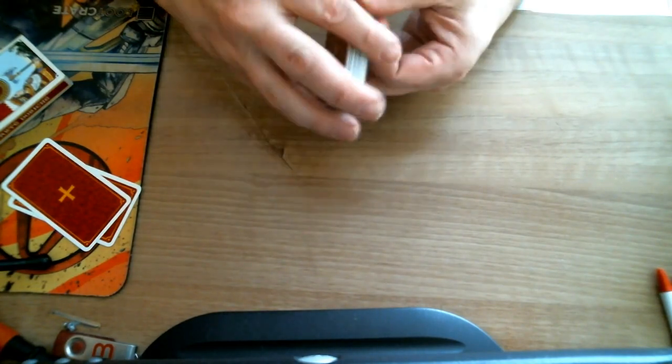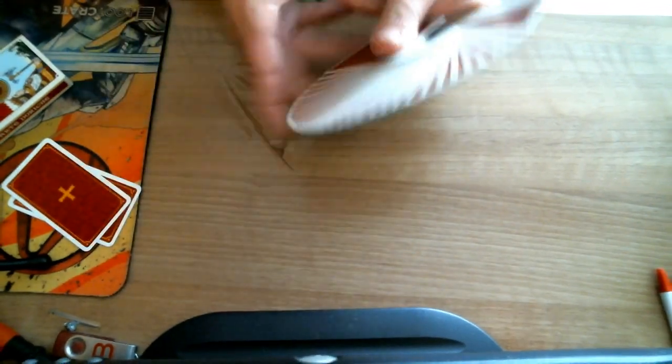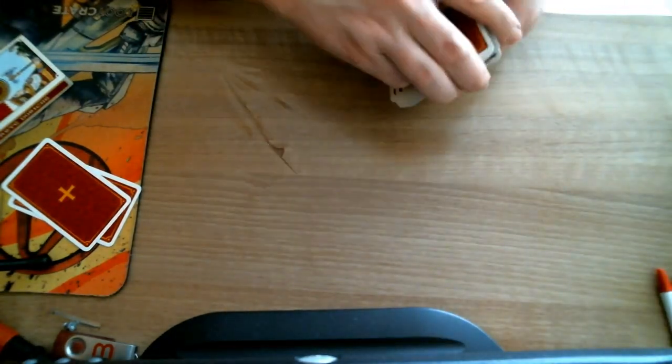You can see it handles pretty nicely. Fans pretty nice and everything. Not that you're gonna be buying this for cardistry or anything. I mean, you could if you wanted to. But yeah, very nice. How many cards is it again?